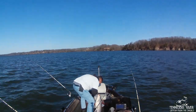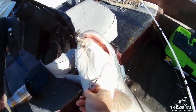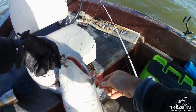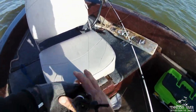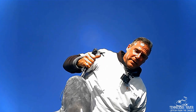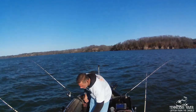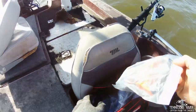Again, I don't know if y'all can see this. Here's the circle hook, the nice fancy dancy circle hook. And look what caught it: the little cheap hook. All right. Man, what a nice one. Let's do the measurements.